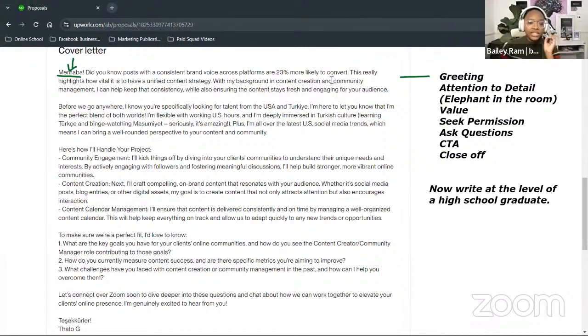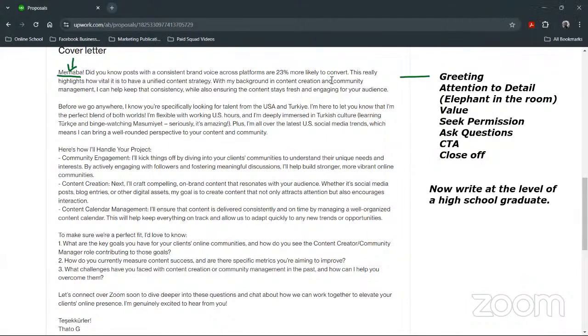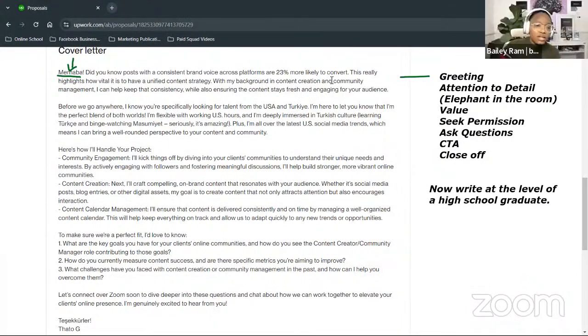So did you know posts with a consistent brand voice across platforms are 23 percent more likely to convert? Perfect. This really highlights how vital it is to have a unified content strategy. I would say, once Nero writes at a high school graduate level, this really should show you that having a content strategy that works together is a really good idea. Then we have that friction with my background and content. You do not need to talk about your background.